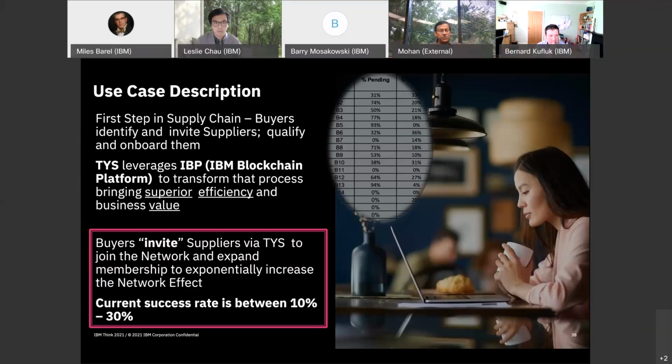So traditionally, it was done inside enterprises. Now we bring it to a common platform on a blockchain solution so that we can have better efficiency, superior experience, and deliver more business value. That's our fundamental goal. So in this platform, buyers invite suppliers. So there is an invitation process, which is the first step in TYS. So buyers send out invitations and they invite suppliers to become members of this network.